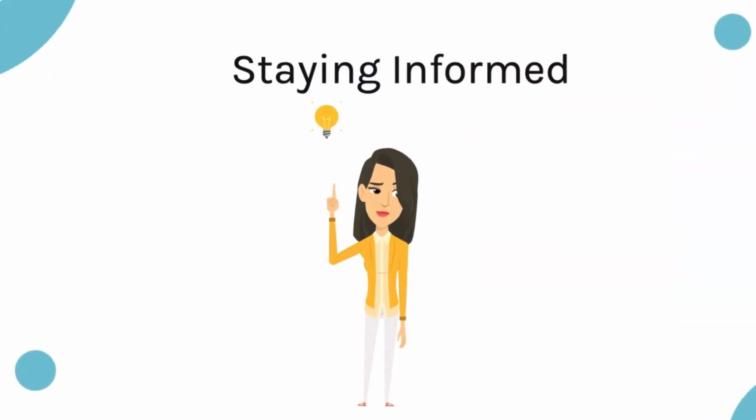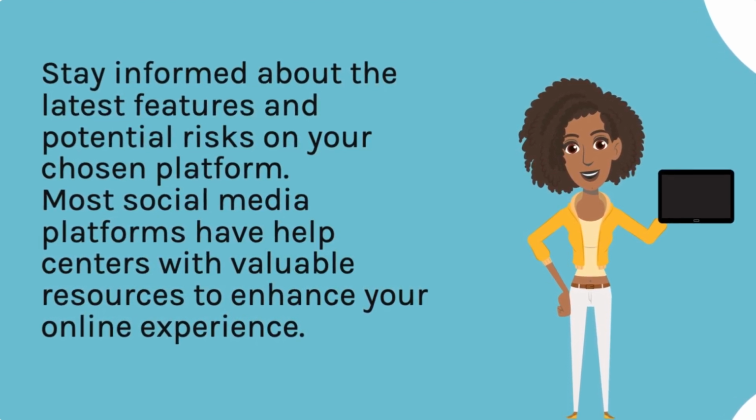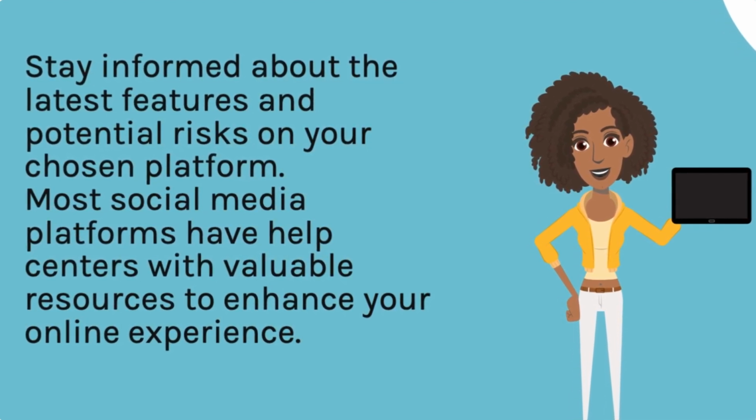Staying informed. Stay informed about the latest features and potential risks on your chosen platform. Most social media platforms have help centers with valuable resources to enhance your online experience.